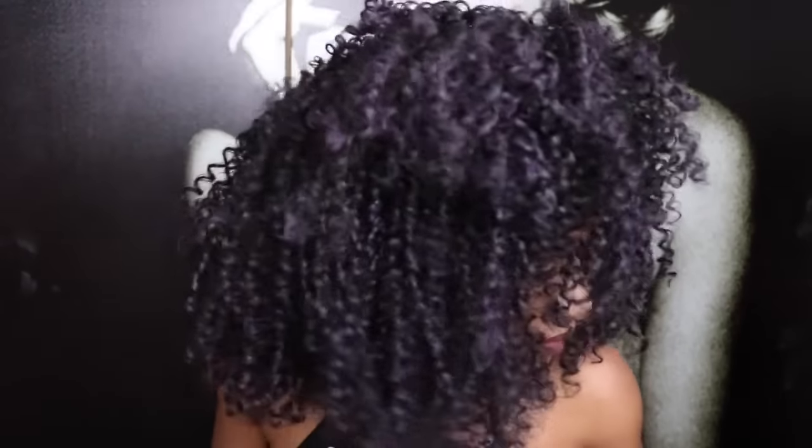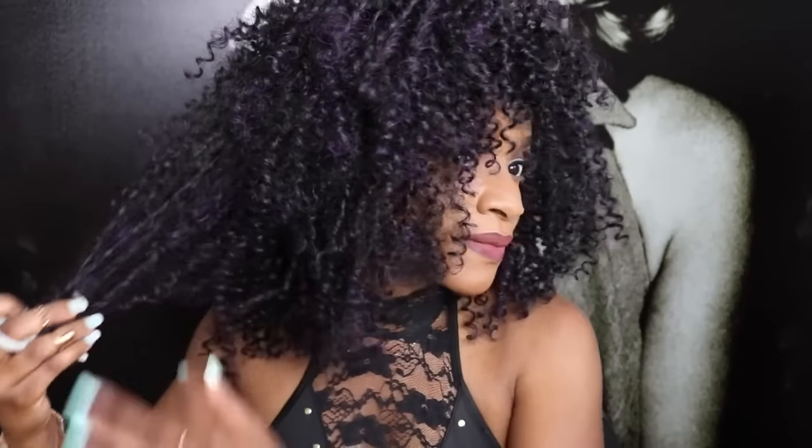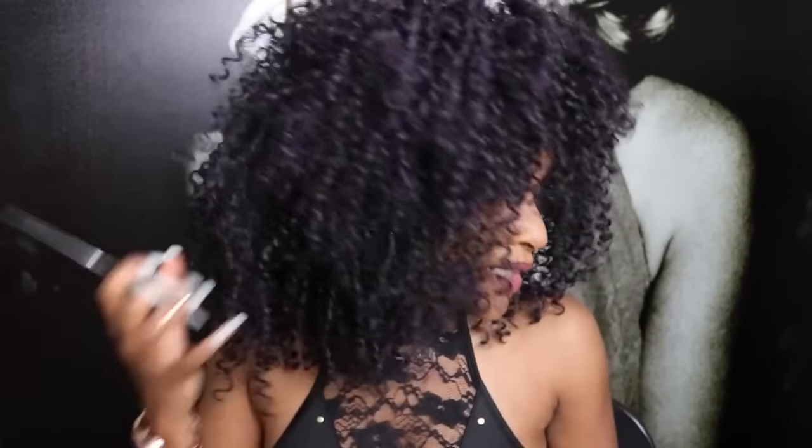So now I'm gonna try to take some width out of the hair. So I'm just going to just pull it out and cut like that. So I just hope this works. Okay. And it's all about your preference. So I'll just say keep cutting until you like it. And then stop.